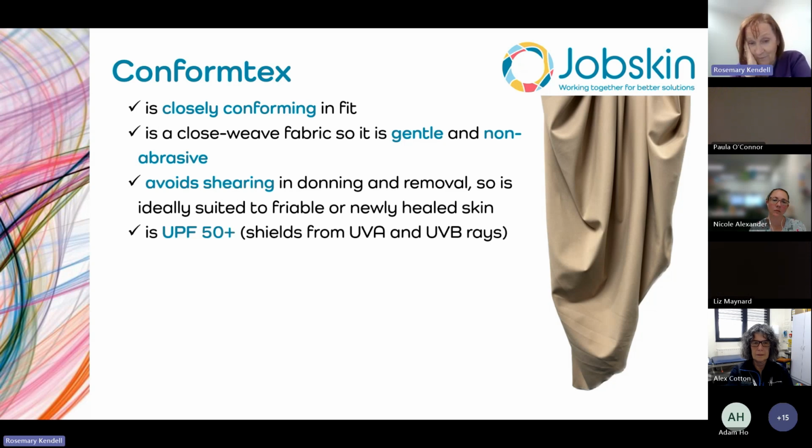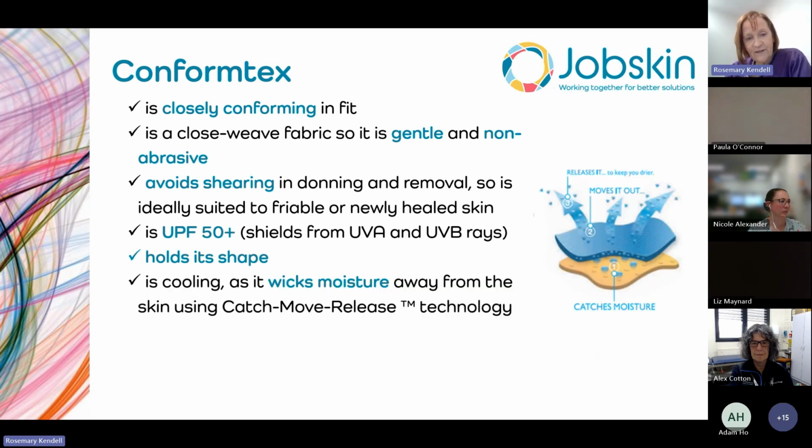It's also UPF 50 plus, which is awesome for us living in our part of the world where sun can be a problem, because the majority of compression fabrics absolutely are not SPF. But that's one of the trade-offs, is it has to be a close weave fabric to achieve that. It holds its shape very nicely. And it's cooling because it actually wicks moisture away from the skin using what the manufacturer of this fabric calls their catch, move, release technology.